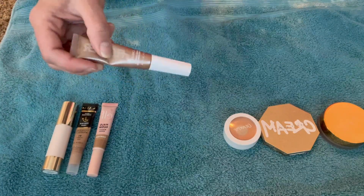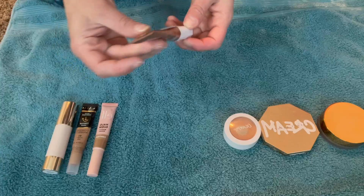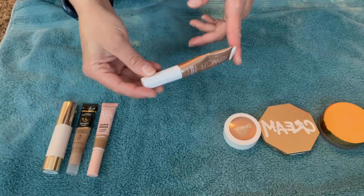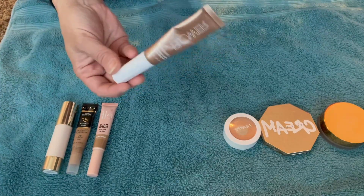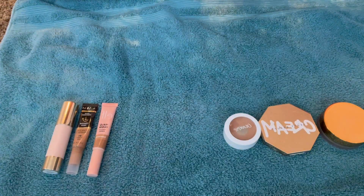All right, but this one we are definitely not keeping. This is the Flower Beauty Low Light, and I have it in the shade Light. Did not like the formula, did not like the fact that it dries so fast that I really couldn't even get it blended out. And I gave it so many tries after that first impressions video that I did when I first got this. Hate it, don't like it, gonna declutter it.